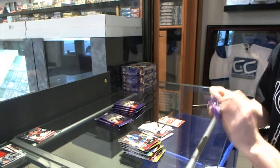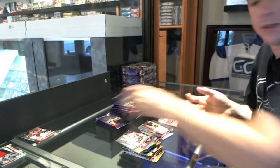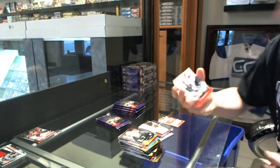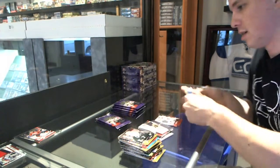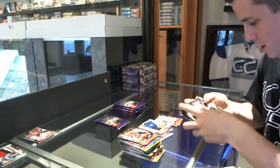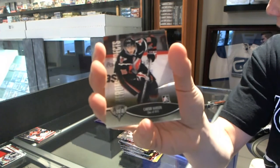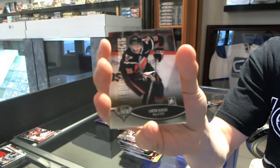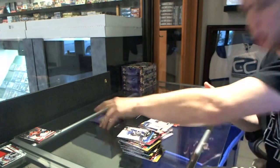Base. Base. Subway Super Series insert for the Vancouver Canucks, Hunter Shinkarik. Class of 2013, Carter Hansen. I think in the full case we did, team style, we hit less unassigned cards than we have in the two boxes so far.